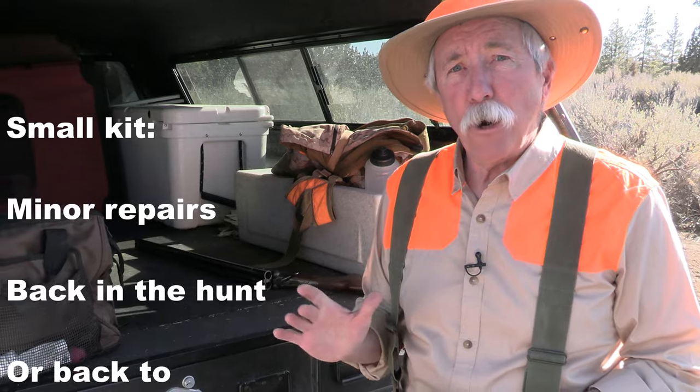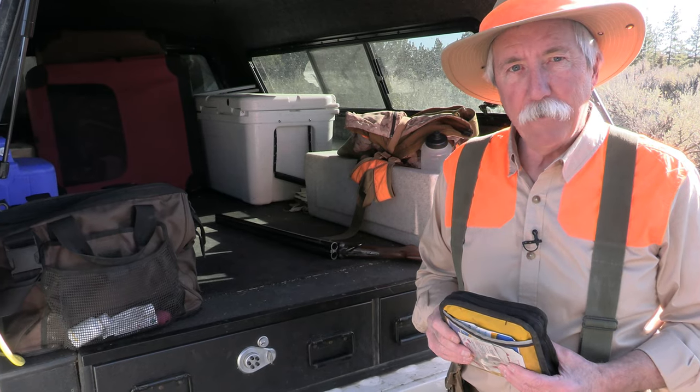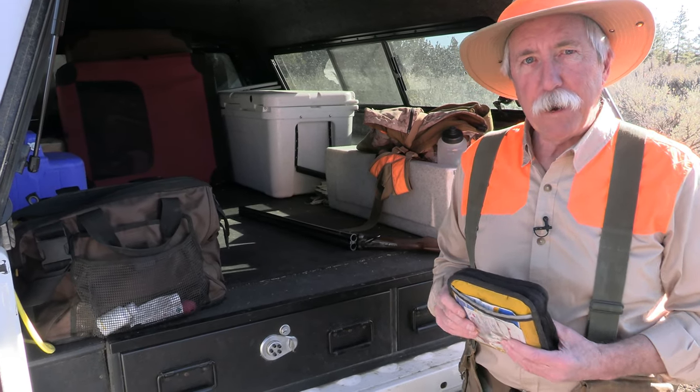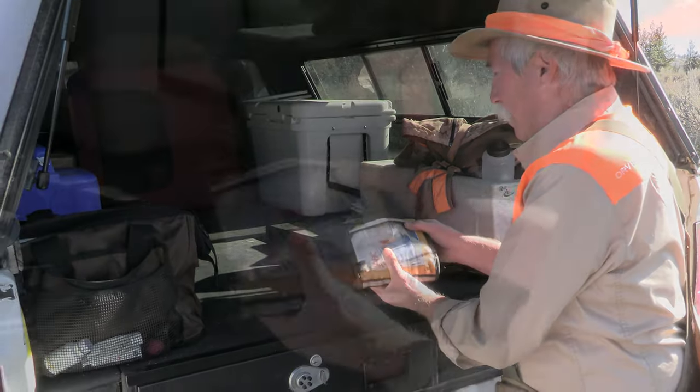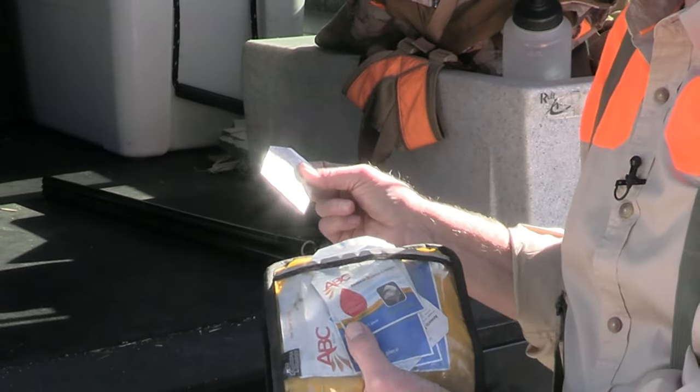So, the little kit that's in your vest won't take up much space, hardly weighs a few ounces, but it could possibly save your dog's life. The goal is much like a NASCAR pit stop. Get him back into the hunt, or a trip to town for more care from a veterinarian. So let's take a look inside, which is really the outside. These are so important, I keep them readily available.